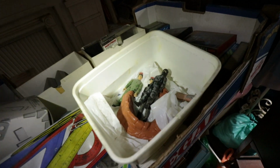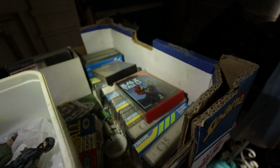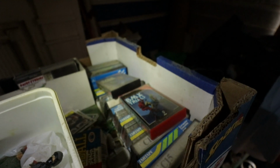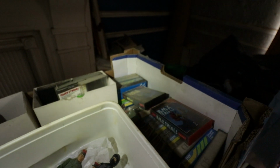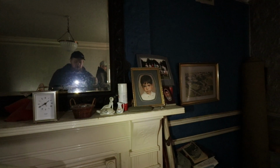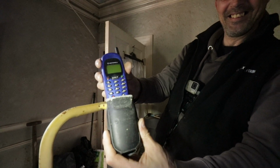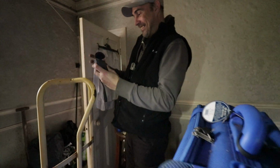It's just full of bits and bobs, isn't it, these rooms? All comics, toys. Look at these. What is that? Old tapes. Mastertronic. Commodore 64 games. Looks like family photos there. Hello. What you got? Is that an old Motorola? Oh my god. That's well old.